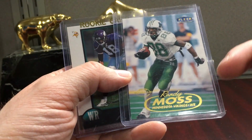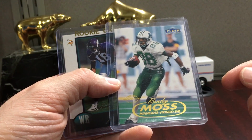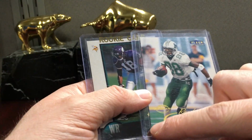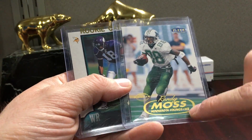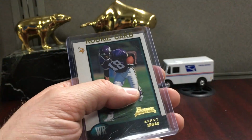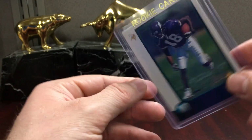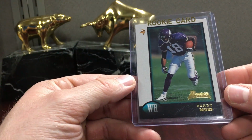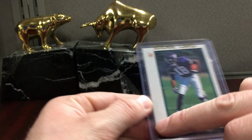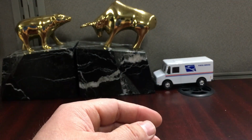And then Fleer, which I don't have a PSA 10 of, but I did send one in with my last bulk. So fingers crossed that one comes back at 10. It's a tough set with this white border down here, which is usually chipped up, and then the back's got dark borders and edges too. So you're fighting a lot of different variables with that one. And then we got the Moss Bowman. I love this card, and it's really not the toughest slab either. This bottom black edge is the most important thing.